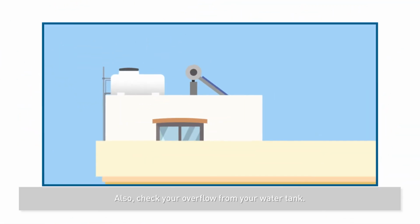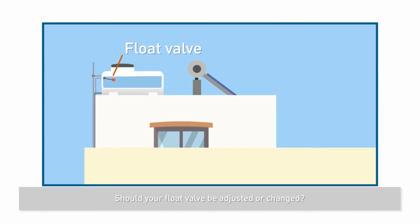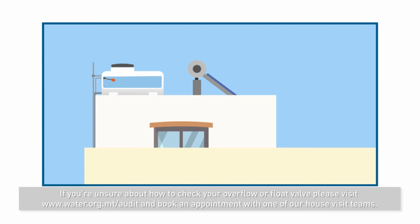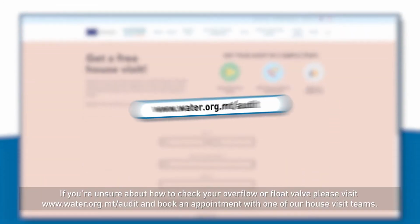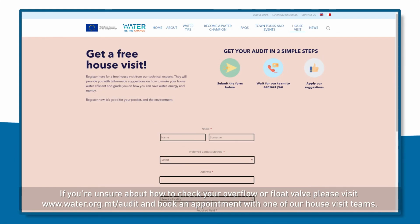Also, check your overflow from your water tank. Is water dripping out of your overflow pipes? Should your float valve be adjusted or changed? If you're unsure about how to check your overflow or float valve, please visit www.water.org.mt/audit and book an appointment with one of our house visits teams.